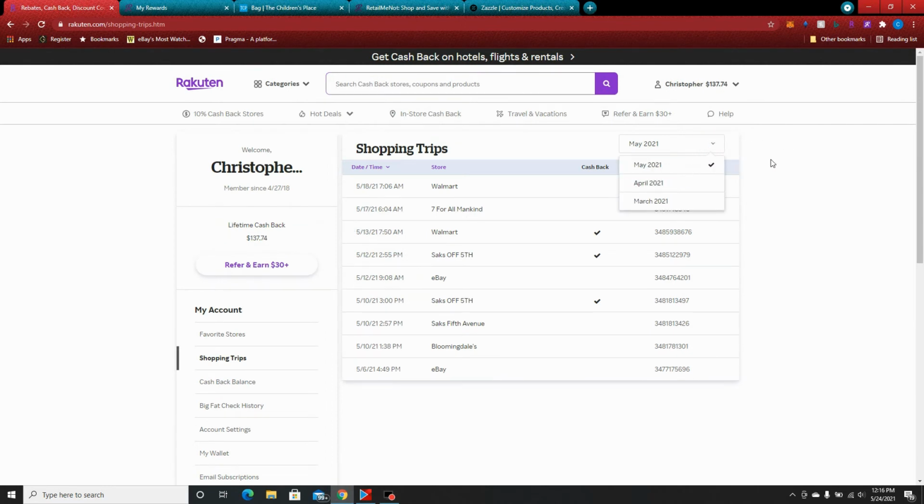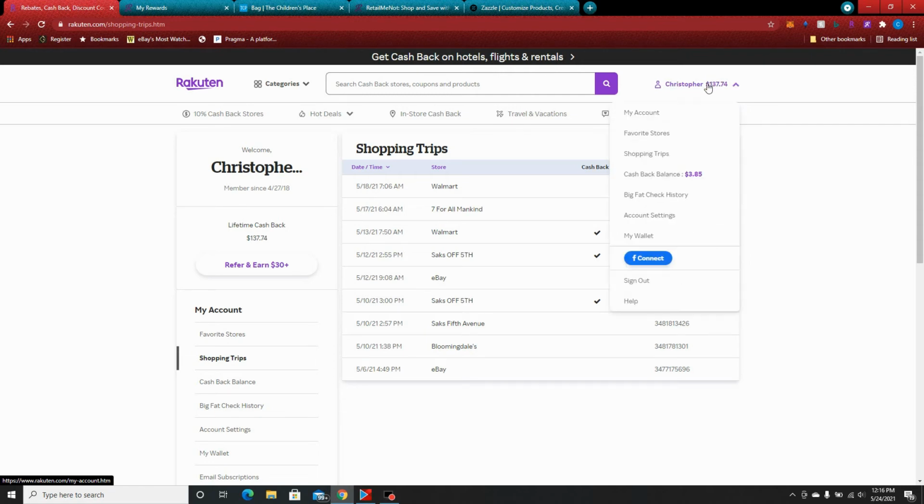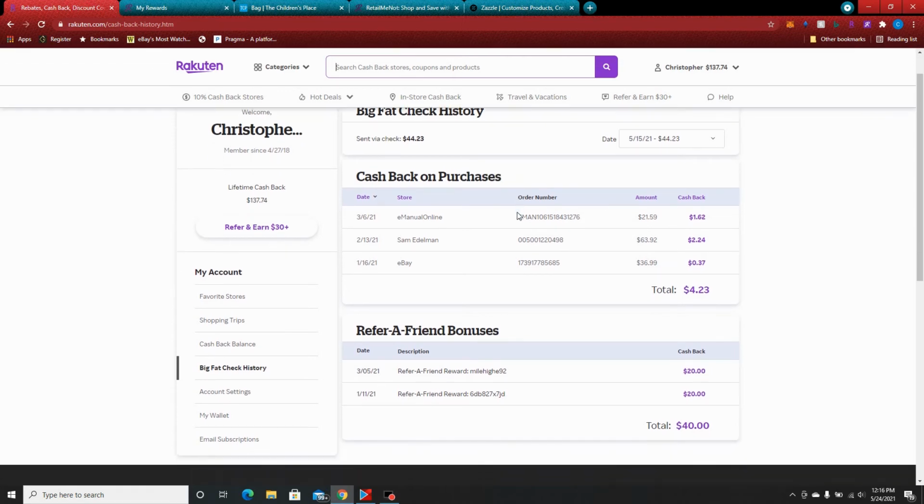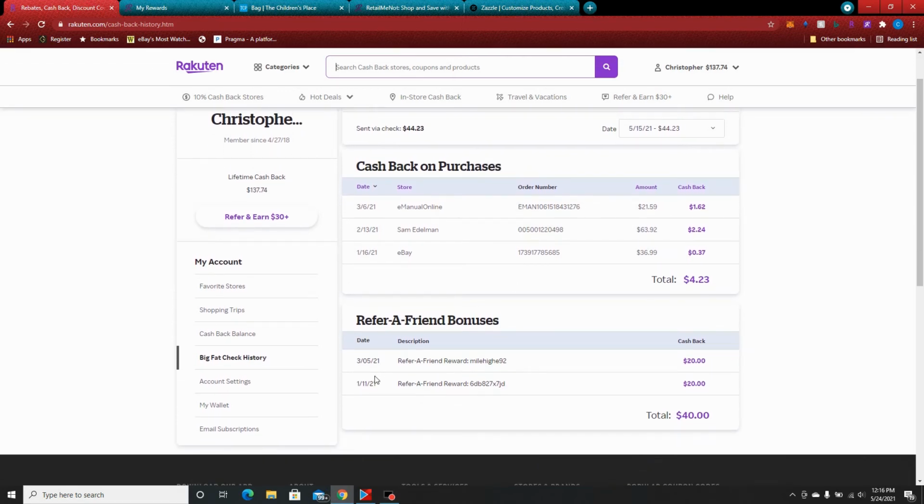Let's see. Okay, so now let's go and look at my big fat check history. Now, I personally don't prefer checks, but it's okay. So they've sent, this is the last one. I just got this in the mail yesterday, and it was for $44. Apparently, $40 of that was refer a friend bonus. Now, here's the cool thing about the refer a friend bonuses. All right, and right here it says it's $30.